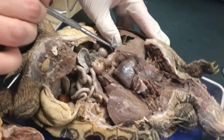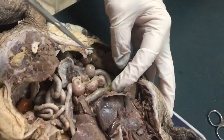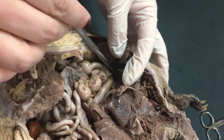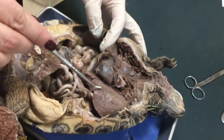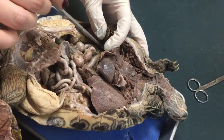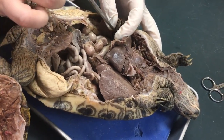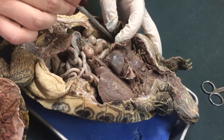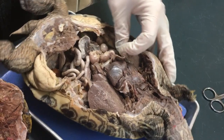The gallbladder can be a little bit tricky to find inside of the turtles, but they're going to be underneath the right lobe of the liver, and they tend to be rather green. Okay, the liver is responsible for producing bile and enzymes that help with digestion, and they can also be used to help detoxify blood. And the gallbladder is responsible for storing the bile that the liver produces, which is why it's so closely associated with the liver.